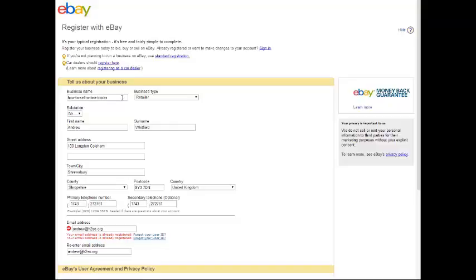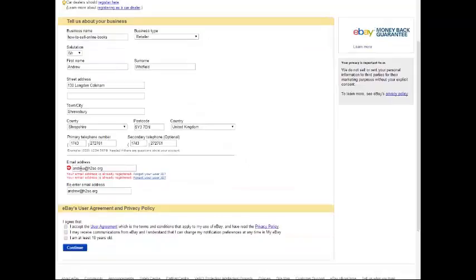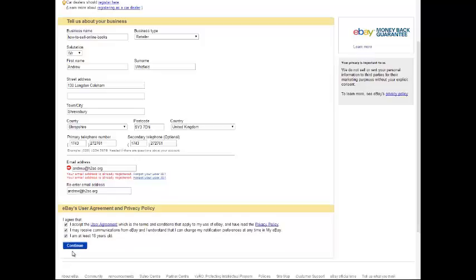After that, fairly straightforward, so I've pre-populated this with the basics. So how to sell online books would be the account that I would use. Retailer, and again you can be a manufacturer, wholesaler, whatever, so let's just leave it as retailer. And then personal details. As you can see, I've already got the account here registered with eBay, so it's not going to actually allow me to go to the next stage at this point, but it's going to ask me to agree and accept all of the terms and conditions, and then you would press continue once you'd clicked on the link for the user agreement and the privacy policy.